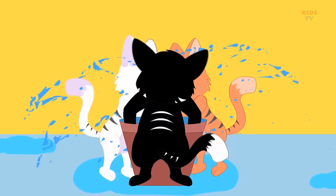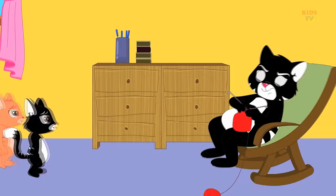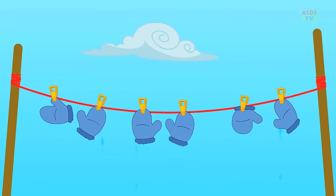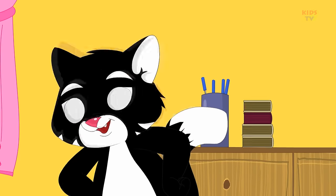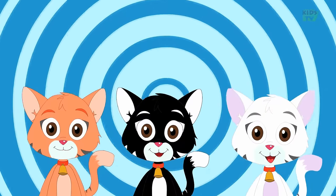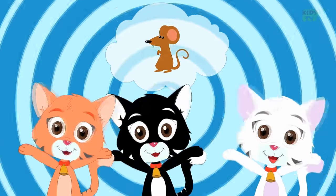Three little kittens, they washed their mittens and hung them out to dry. Oh, mother dear, look here, our mittens we have washed. What, washed your mittens? You're such good kittens, I smell a rat close by. Meow, meow, meow, meow, we smell a rat close by.